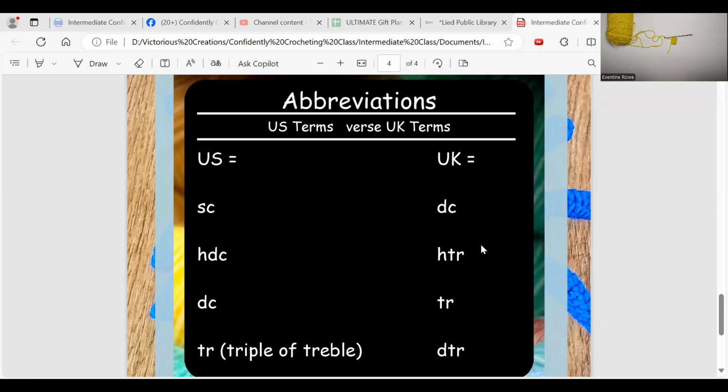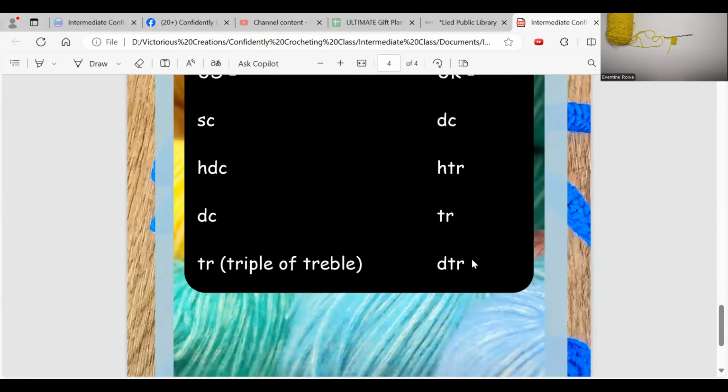US half double crochet, known as a half triple or treble. Let me double check that. Treble, half treble crochet. Our US double crochet, they call their treble crochet. Over here in US, and we will do this stitch later on in the class, it has been called triple and it has been called treble. And so that should be or, not of. I will fix that in your daily follow along sheet, but its abbreviation is TR. So that's US. Over here in the UK, they're going to call that a double treble crochet.